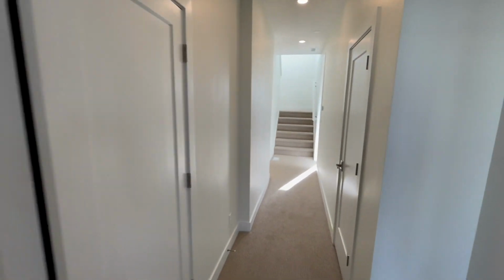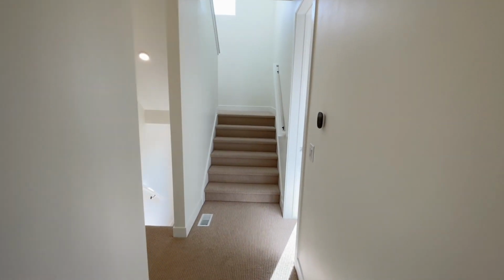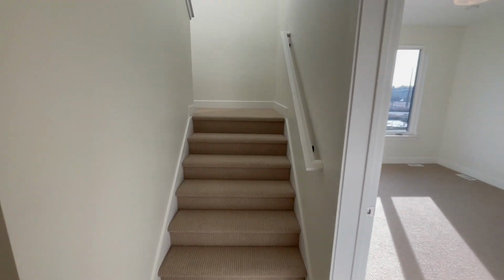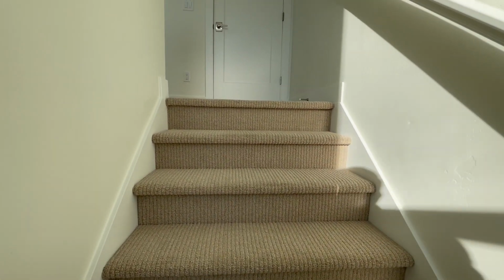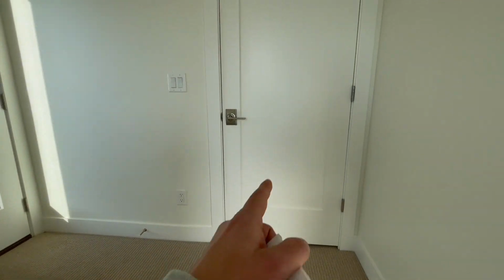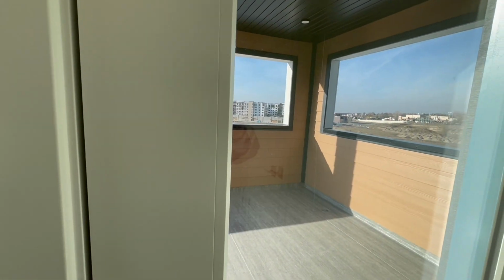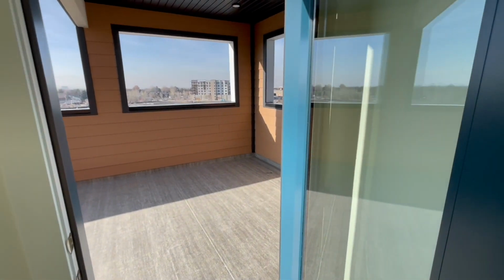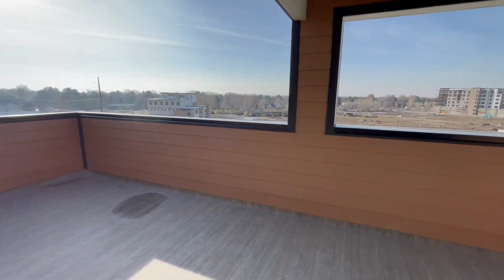You have shared walls, your mid-row, for $712,000. You have a 4th level, which compensates for having to share that 2nd wall. And you have that 4th level that will be used for phenomenal entertainment options and events. You have another closet right there. And like I said, the selling point is access to this 4th level open deck.